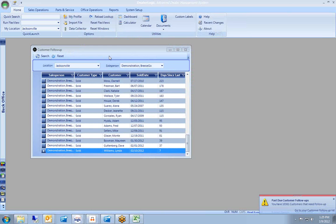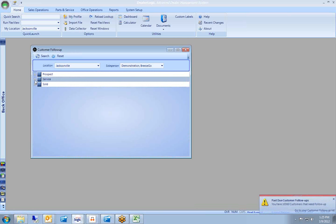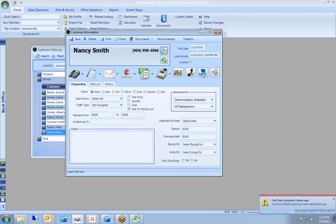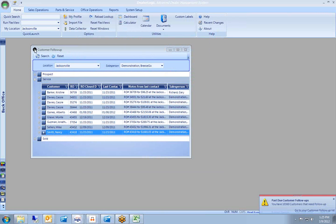The next thing that we have is service follow-ups. So if I scroll back up here to my service follow-ups, we also have customers in here like Nancy Smith that we had a repair. We might want to call her, and we have intervals for that as well. You can set these in your system rules table. But let's pull her up, and we can perform a post-sale follow-up through that mechanism. And so we'll close that down.